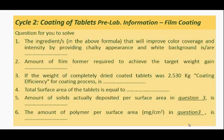Here are some problems for you to practice the calculations that will be discussed for the aqueous film coating experiment and the solution of enteric coated tablet.